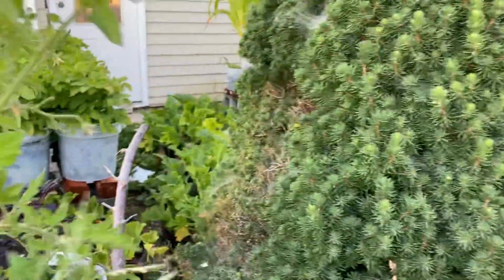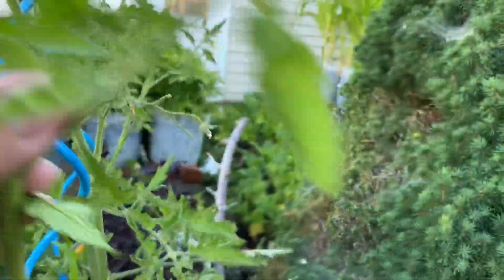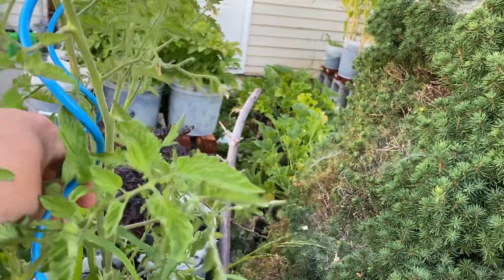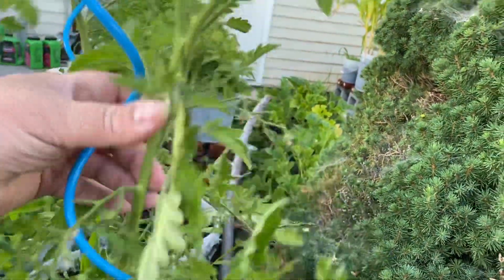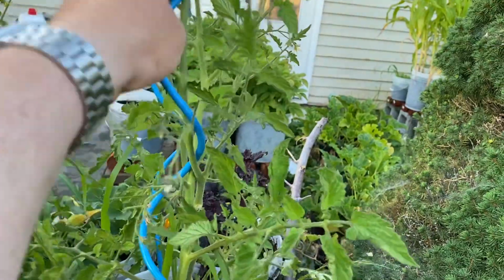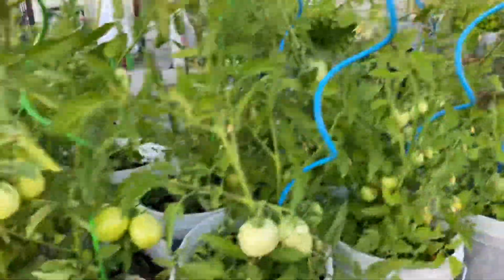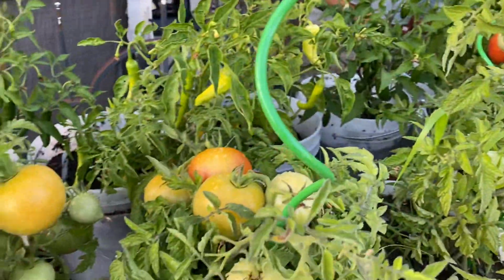So let's try to get this one. We'll try to get this one more in here as well. Let's work it into this little twirly, and that will keep, hopefully, all the tomatoes kind of arrested. All right, and we picked quite a few tomatoes. You can see we got some on there turning orange now that aren't picked. Just lots of tomatoes to do here.